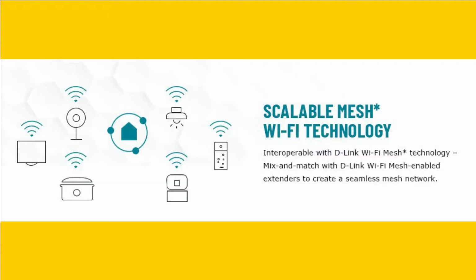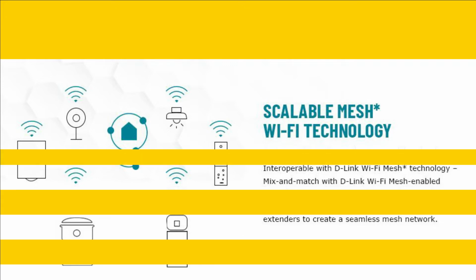With a mesh-capable router, you can have more than one access point. You can set up various points which can increase your distance and allow more mobile devices, smart devices and game consoles to connect.